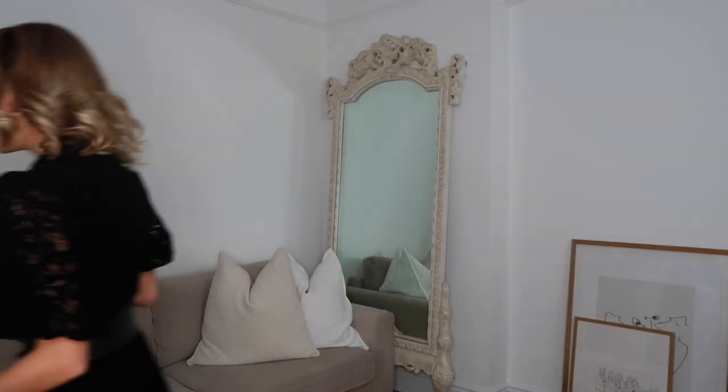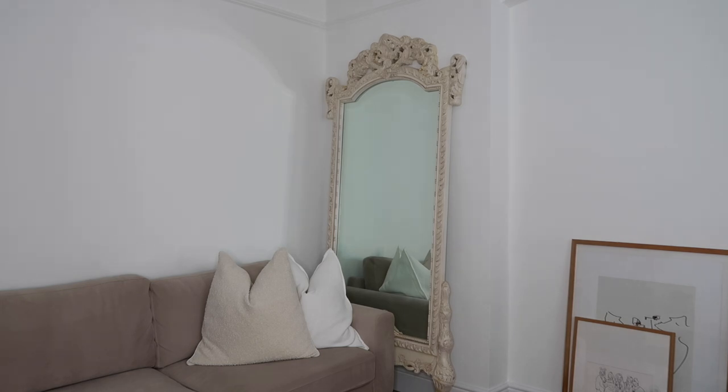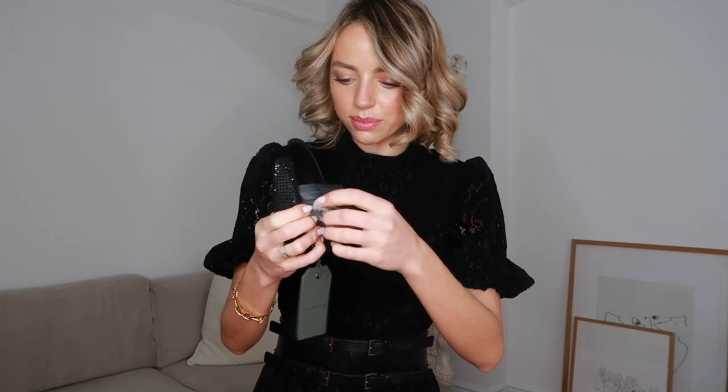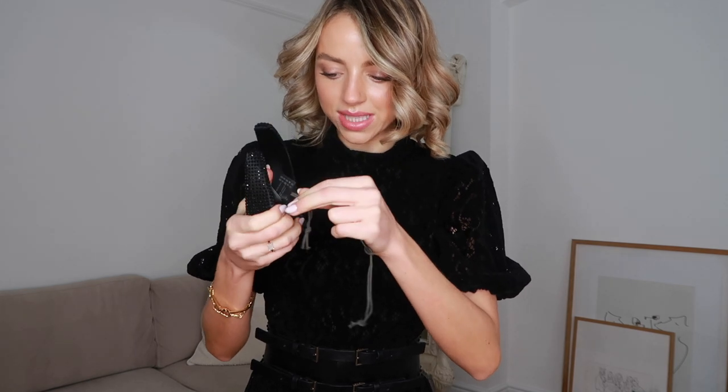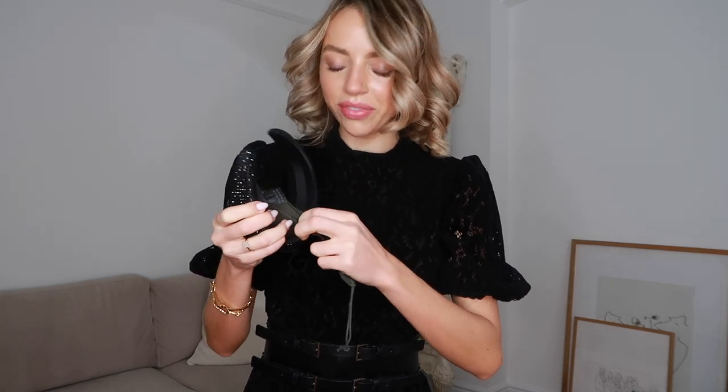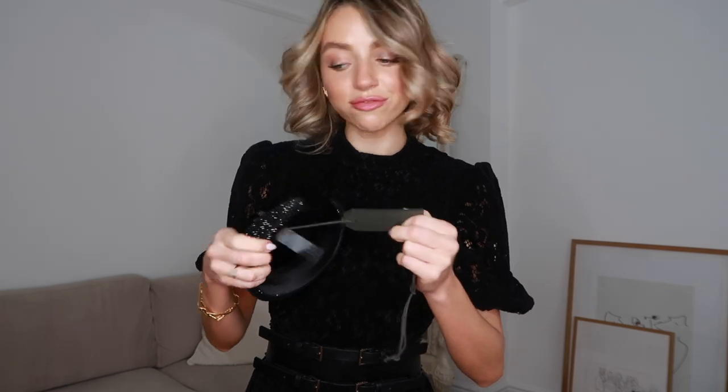Something that I did intend to wear was a headband, but I didn't know if it was a bit too much. So maybe I'll do some styling separately along with the headband. But how cute is this? I feel like it's really lovely to either invest in one really lovely dress for this season, because you can wear this throughout winter, which I think is lovely, or into party accessories.